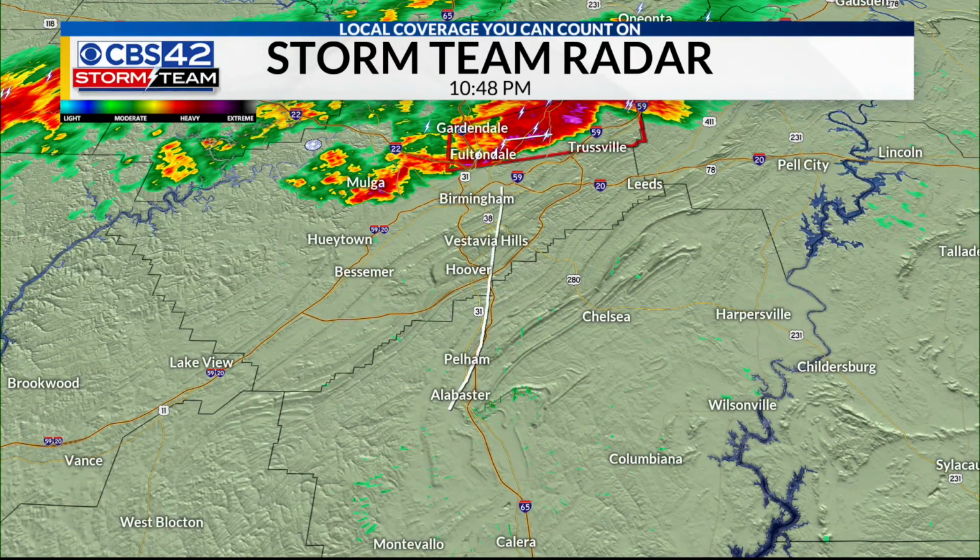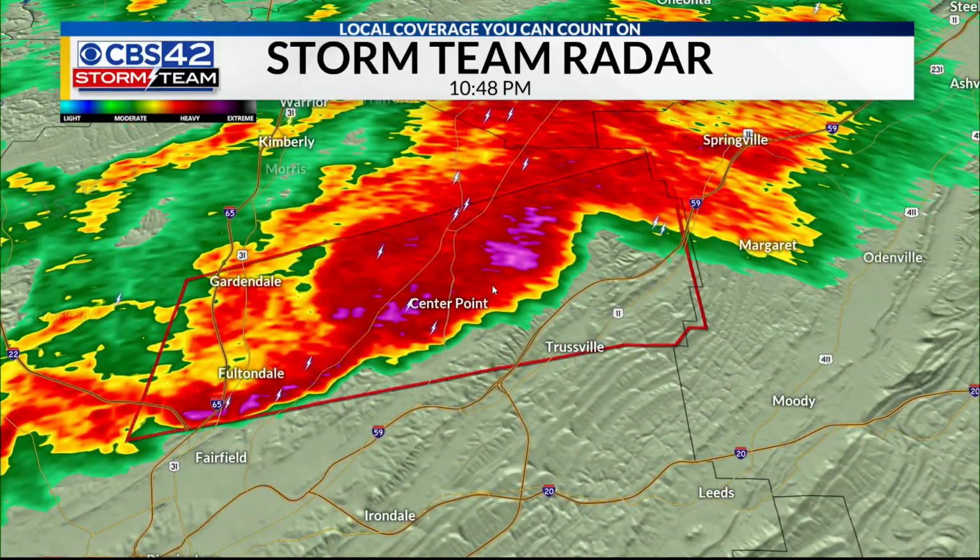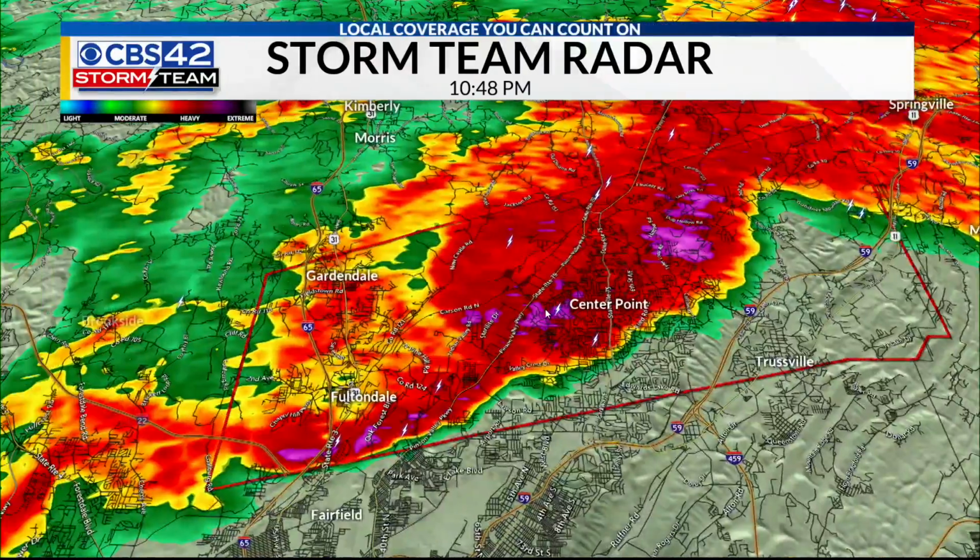Again, this is not necessarily going to be as well defined as maybe a springtime severe weather event, because look at all the rain. There's not really anything to see. There's some very heavy rain that's falling in Center Point right now. That heavy rain will be followed by this tornado. And again, confirmed tornado on the ground, northern Jefferson County.